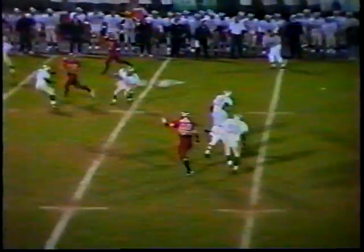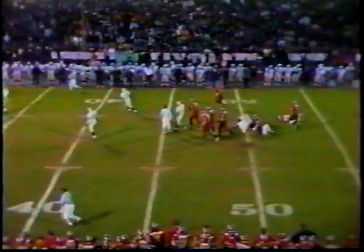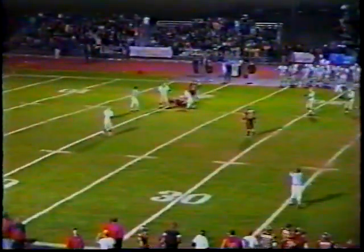What an outstanding play, though, by Jim DeLiz. It looked as if somebody had a hold of his foot there. He stood in the pocket, threw the ball flat-footed, put it right on the money, but unfortunately for Chippewa, Eddie couldn't hold on, and it brings up another 4th down.